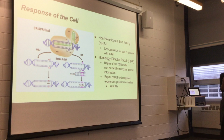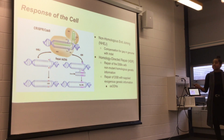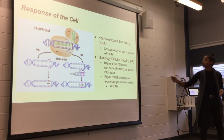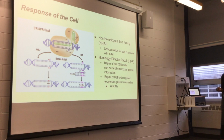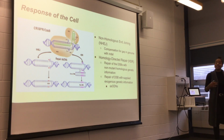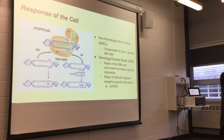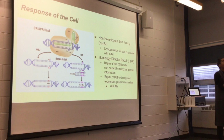Okay, so there are a few ways that your cell can respond in face of CRISPR-Cas9. So the first one is NHEJ, which is over to the left in that picture. Now that stands for non-homologous end joining. So what your DNA is actually doing, it's compensating for that lack of information or gap in your DNA with an indel. Now indel can either mean a complete lack of DNA, so they would just kind of glue those two ends of the DNA together, or they put random base pairs that have no meaning in just to kind of use as a filler.